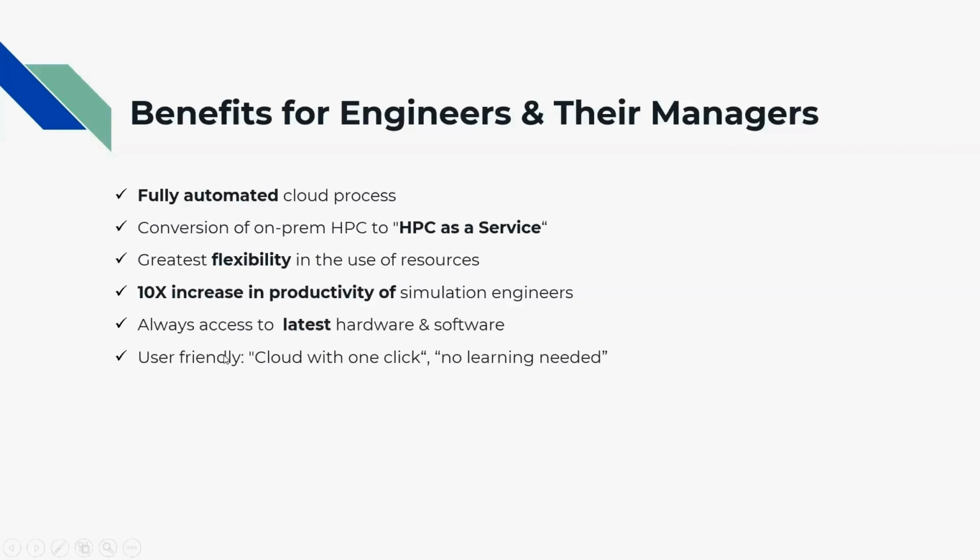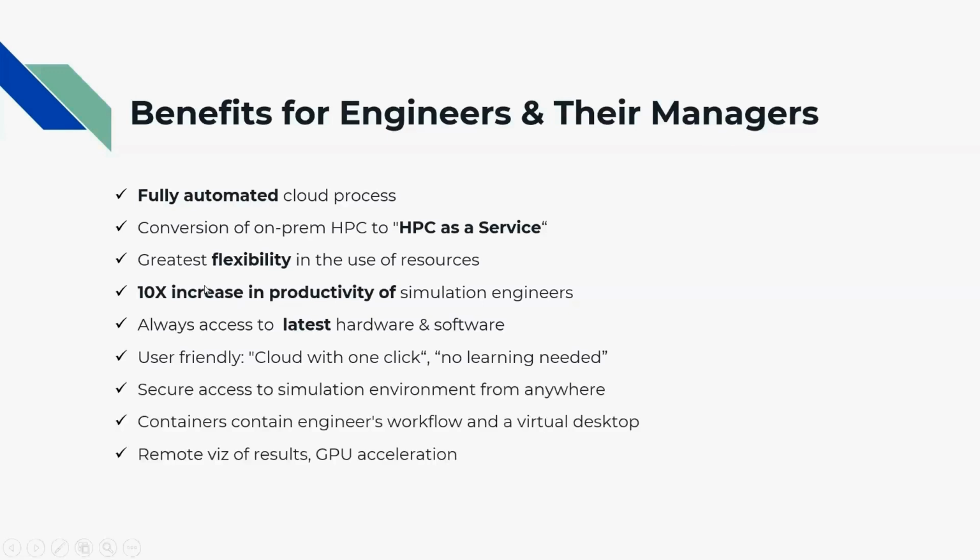It's very user-friendly for the engineers. It's cloud with one click, no learning needed. You basically move your application in a container to the cloud, or you move it from your cloud container repository onto your cluster, whichever you click, set up, and that's it. Secure access, which I mentioned already, and containers contain engineering workflows. There is also a virtual desktop in each container, which the engineer accesses so that the engineers have the same look and feel on premise and in the cloud.